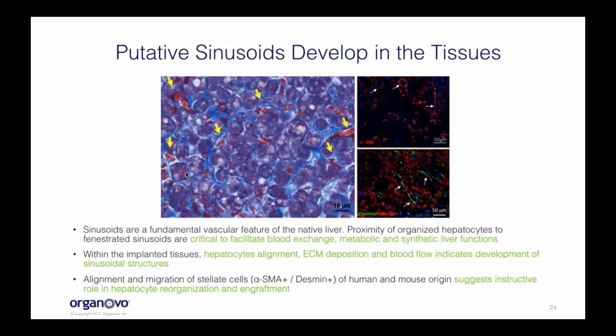And so, in further characterization of some of these, we've looked within the core of the tissue. We see the development of sinusoid-like vascular structures. So you can appreciate here in this trichrome stain a bit of these columned erythrocytes, and you can see development, obviously in this blue, which is highlighting collagen staining of ECM between hepatocytes. Again, a hallmark feature of what you would expect in liver parenchyma.